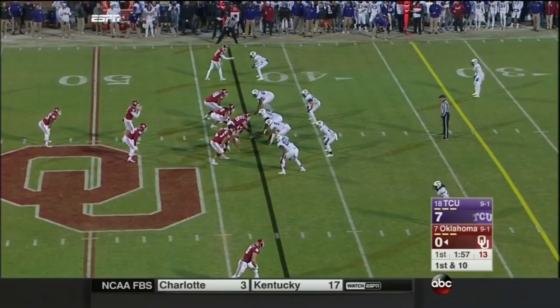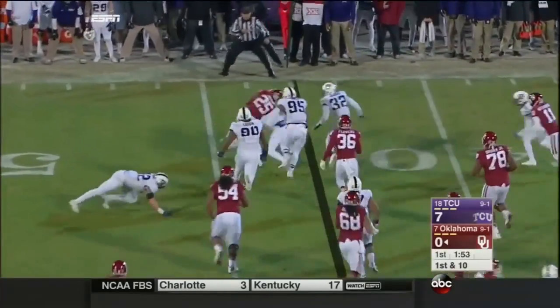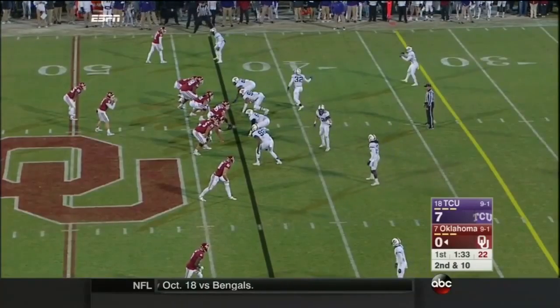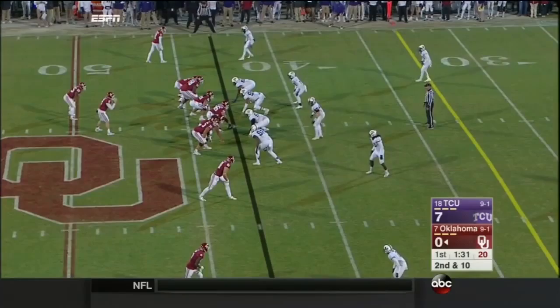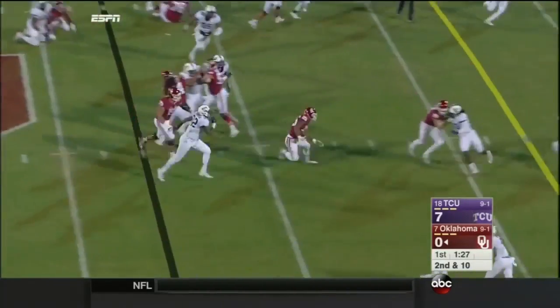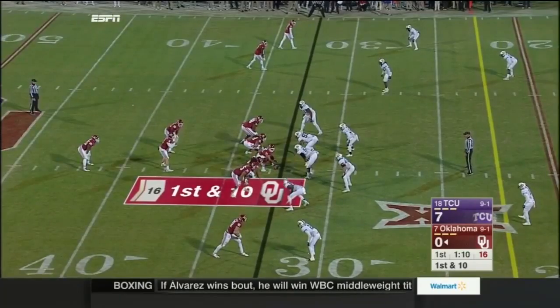Dimitri Flowers in the backfield with Mixon. And Mixon goes the other way. Broke 1 tackle, but he only gets back to the line of scrimmage as we check in with 15th interception of the season by the Oklahoma defense. Mixon coming right this time, and he's got some open space. And he's got a first down. Just over a minute remaining first quarter.